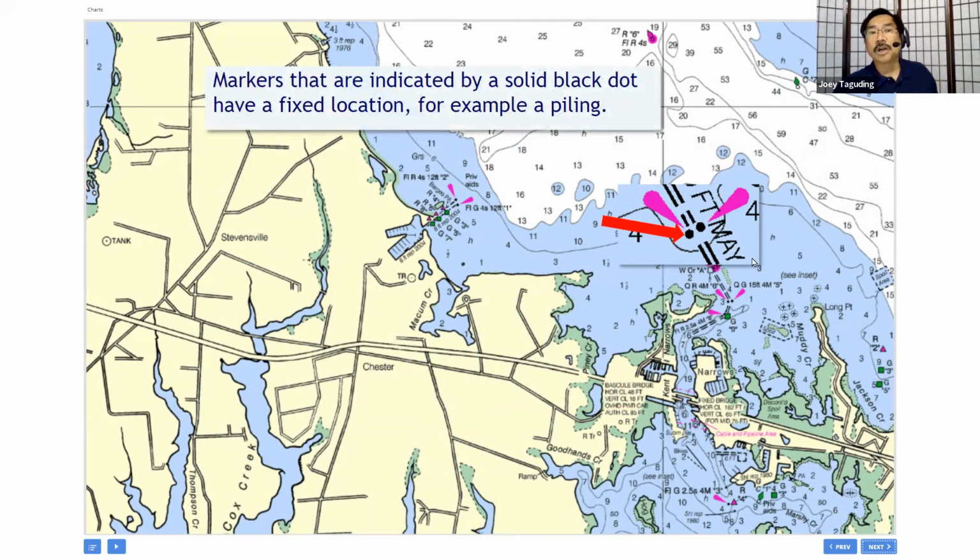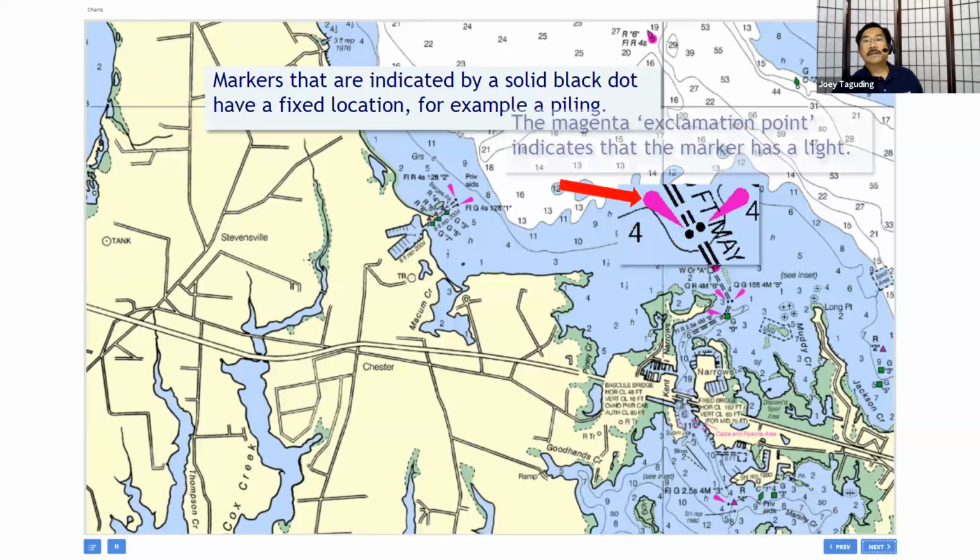All right, on this chart, the markers are indicated, as you're reading it here, by a black solid dot. They have a fixed location. For example, it's a piling. So the exclamation point you can see is a light, but it's on a fixed piling of some sort, right? It gives you some indication on the chart of what you're looking at. Basically, the magenta exclamation point says that it's a light.